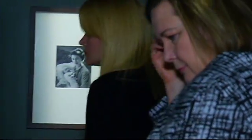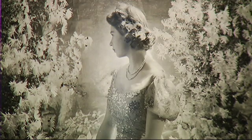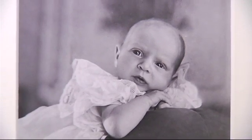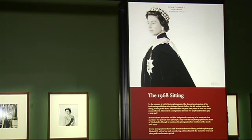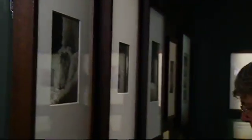The exhibit is split into 4 sections displaying portraits from the era of the Second World War to the birth of the Queen's children, all the way to her last sitting with Cecil Beaton in 1968. You can check them out for yourself at the Royal BC Museum until early September.